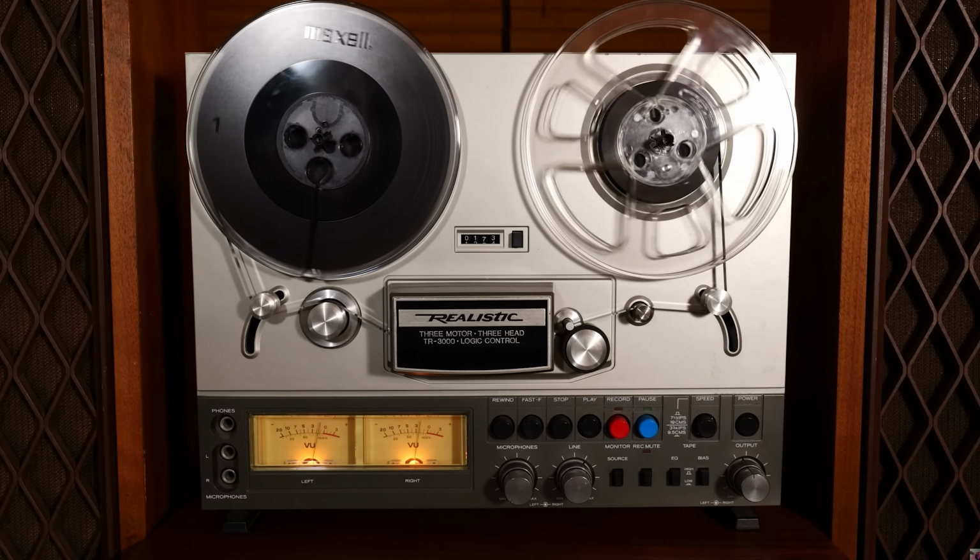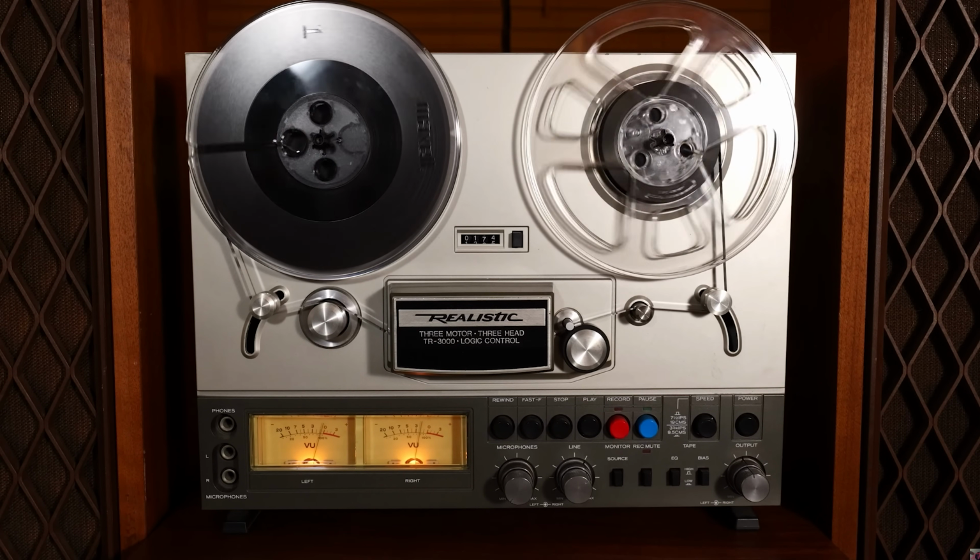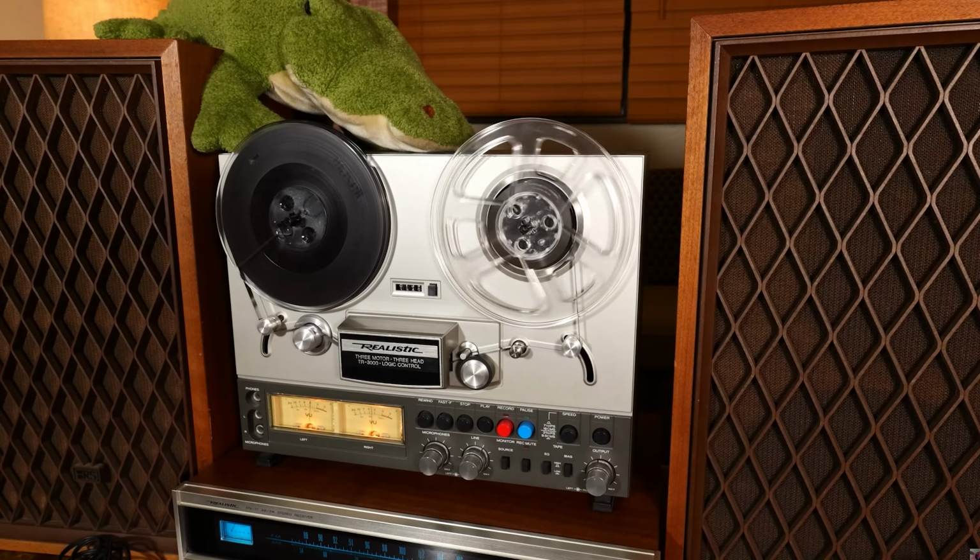That's something that we've seen with several things that I've shown on this channel in the past. My favorite example being the Realistic TR3000 reel-to-reel, which is basically a TEAC machine with a different haircut and shoes. Interestingly, this tape recorder isn't exclusive to Panasonic and Penncrest. I found it labeled as a Bradford 96461, a Realistic CTR6, and Concord F51, just to name a few. There were others as well. But the fact that it's a Panasonic is what struck me as interesting.